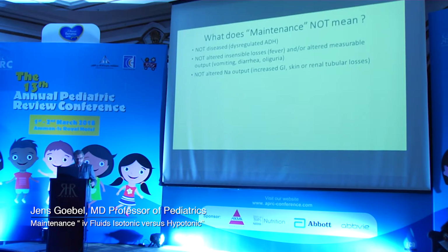And it certainly also doesn't mean much as far as sodium and water balance is concerned. If somebody, for example, has increased GI losses of sodium because they're having some sort of gastrointestinal illness, or somebody who may have increased skin losses, I'm thinking about extreme examples like premature babies or burn patients. And then, of course, in my world, there are all kinds of renal tubular losses that can happen as well. And so, unfortunately, at least some of this applies to just about any child that's hospitalized, because otherwise they wouldn't need to be hospitalized if they weren't sick in any specific way.